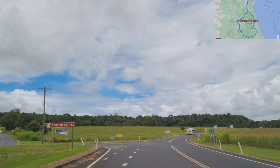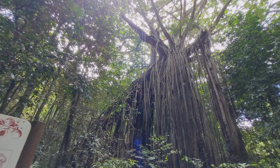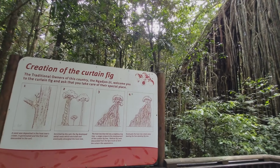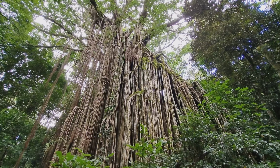Curtain Fig Tree was our next stop. I'm sure you will be surprised to see this giant fig tree, because of the extensive aerial roots that drop about 15 meters to the forest floor and have formed a living curtain.